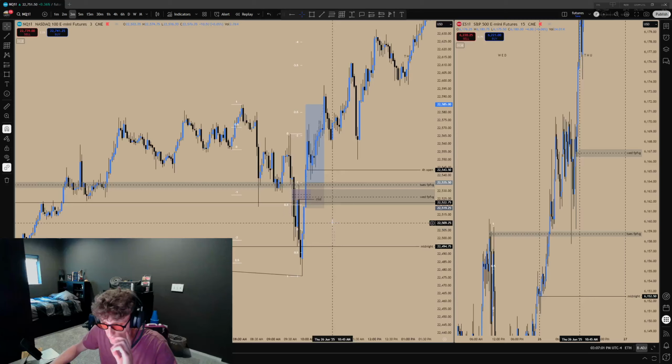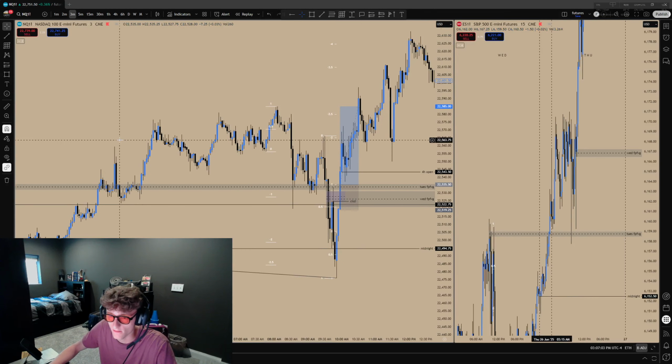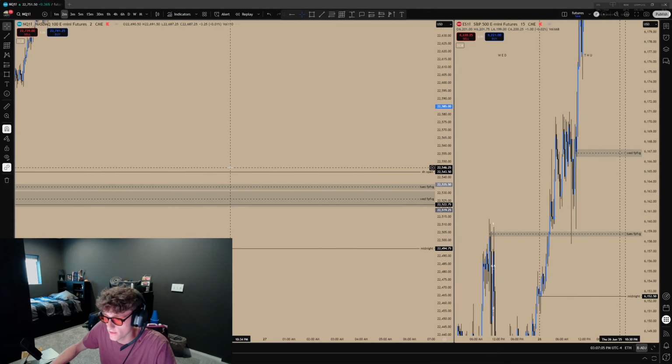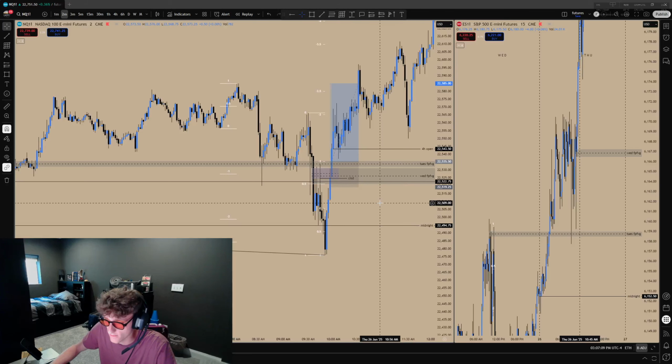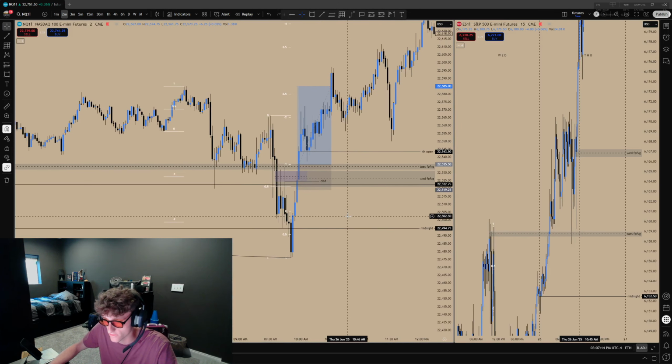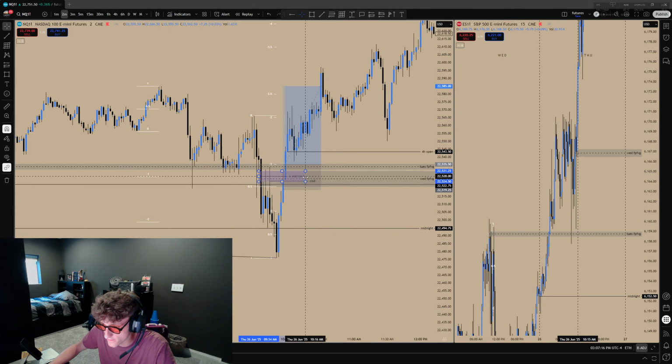And what I was looking for was some confirmation to go long. If we go on the 2 minute, I think I did the 2 minute today. It really just depends. Whichever is the first presented highest time frame inverse is what I'm going to use. So I marked out this FVG, right?